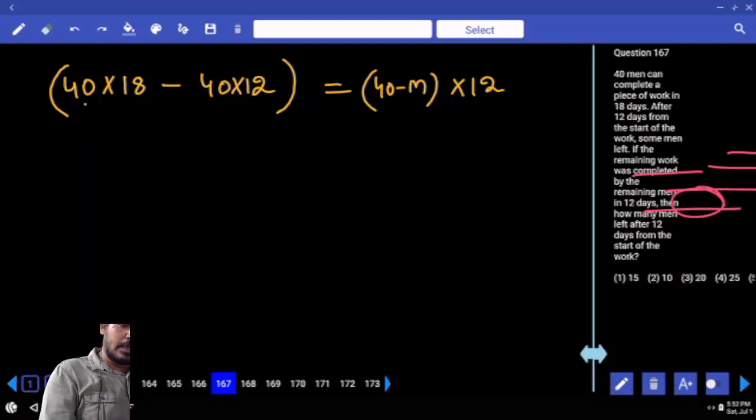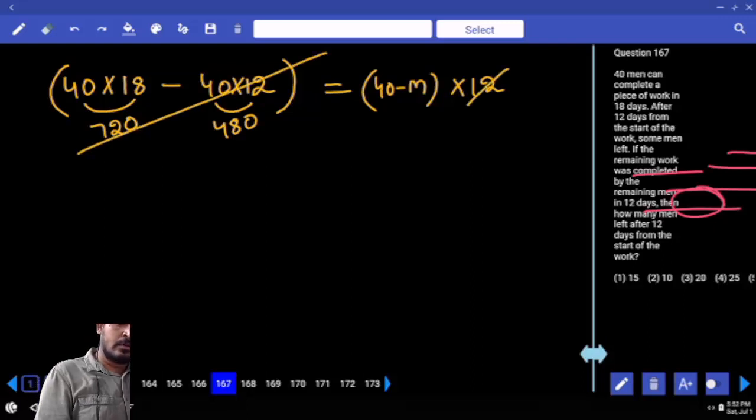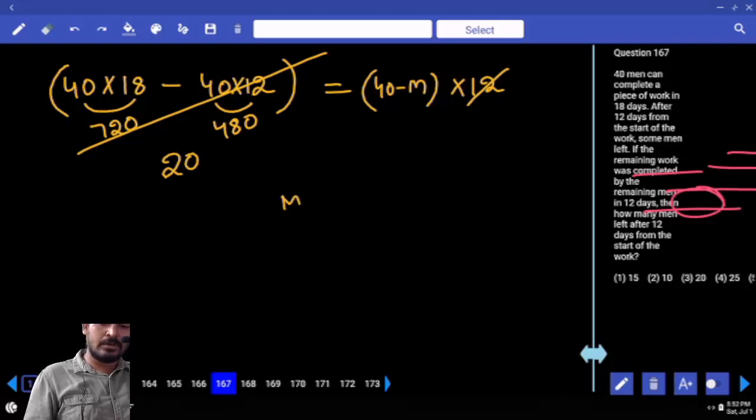Both are equal. 40 into 18, 720. 40 into 12, 480. Difference? 240. 12 how many times? 20 times, sir. 20 equal to 40 minus M. Then M equal to 20.